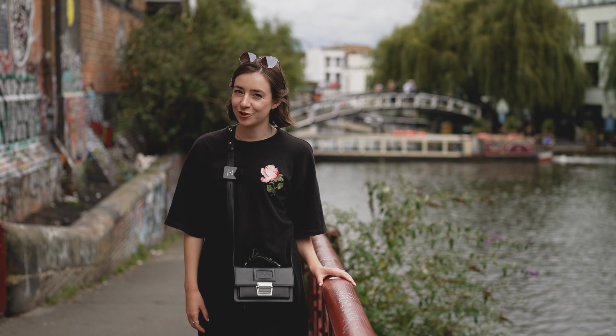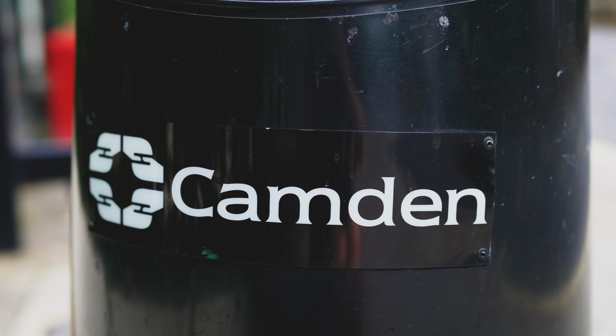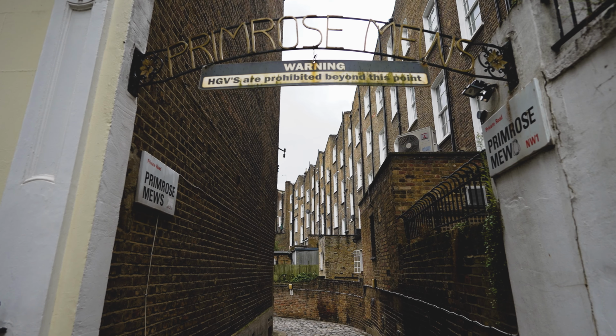Welcome to Camden Town, which is often referred to as just Camden for short. Camden Town shouldn't be confused, however, with the borough of Camden, because while Camden Town is within the borough, the borough actually includes several other areas, including Hampstead and King's Cross and the area around Euston.